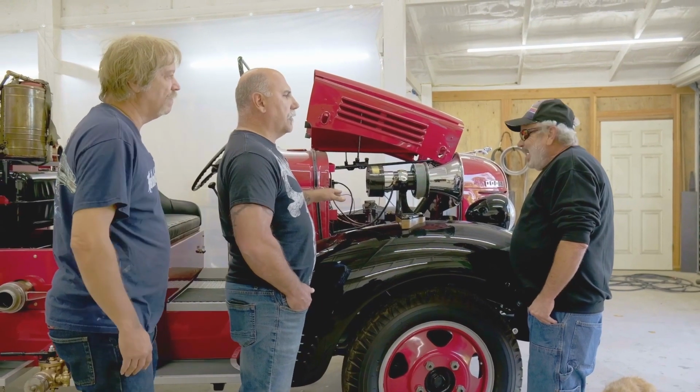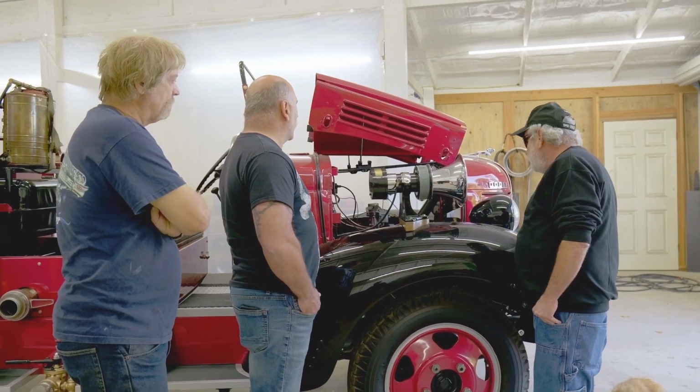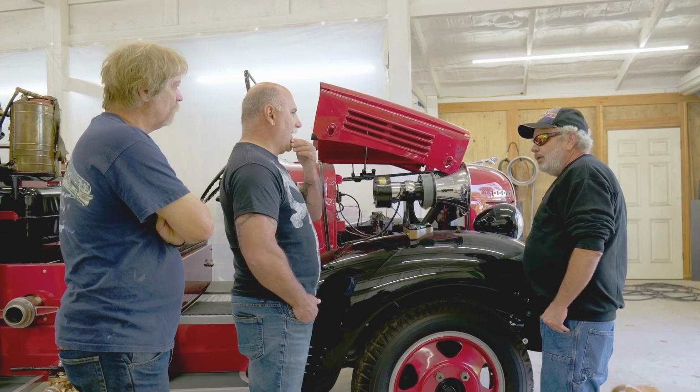So you rebuilt it, or it was already? I didn't rebuild it. I just resealed it. Oh, I see. That's the original motor. Yeah, it's original motor. What kind of original transmission? It's got a 4-speed in it.